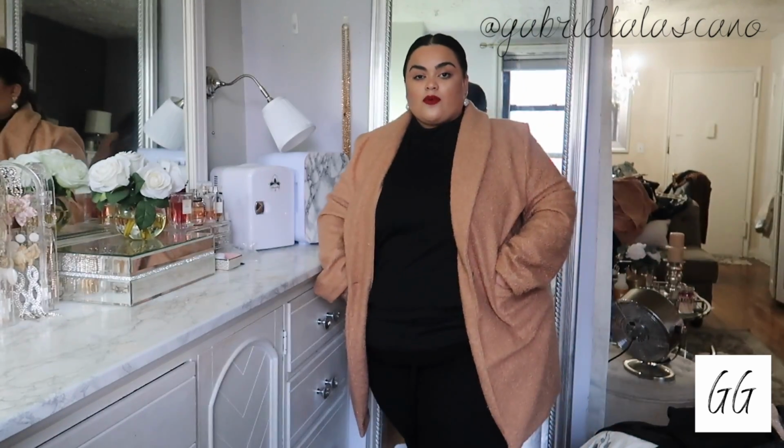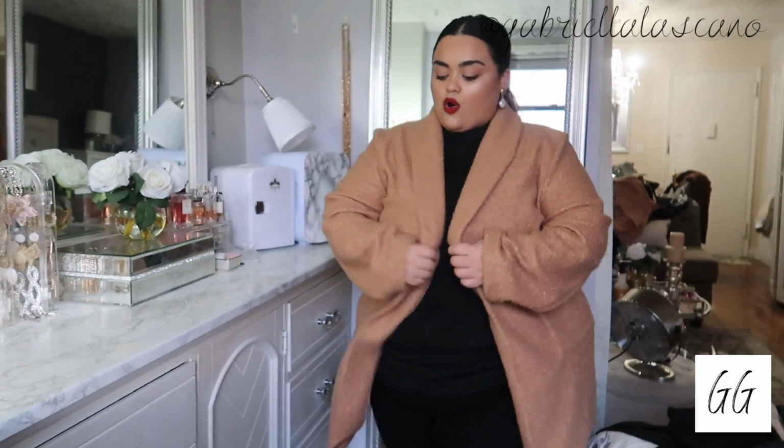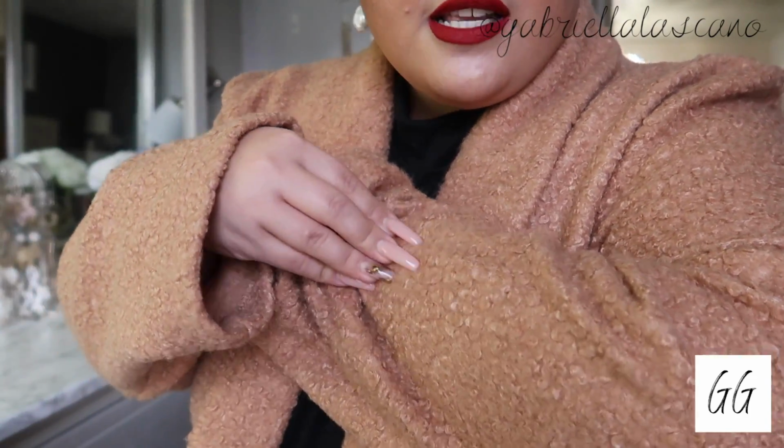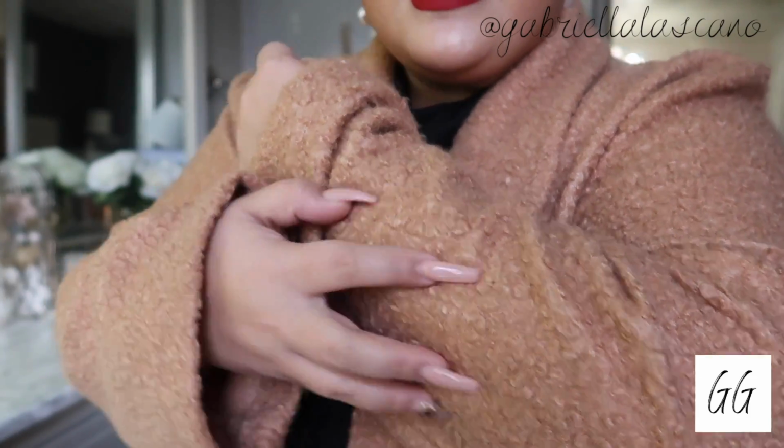So this is just one of the ways I like to elevate my look. And this coat is so nice, so, like I said, chic. I love this collar. I love the color. I love the coziness of it with this really nice wool texture. I love that it has these nice big pockets on the side.